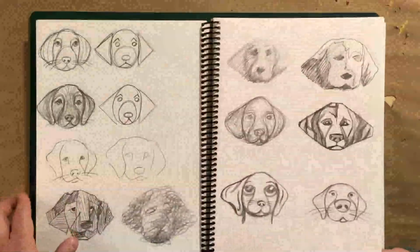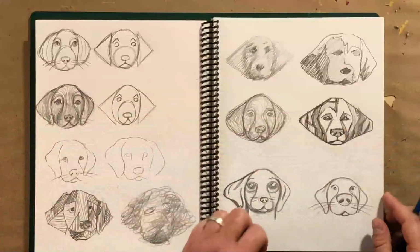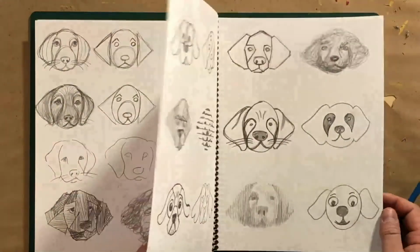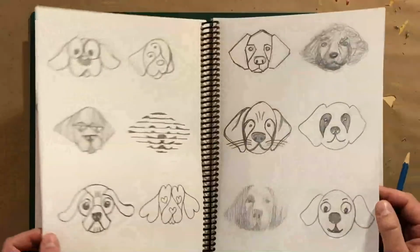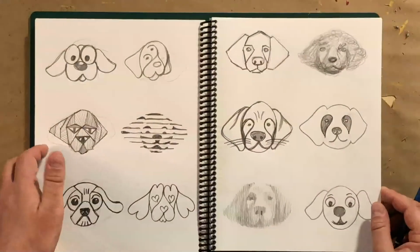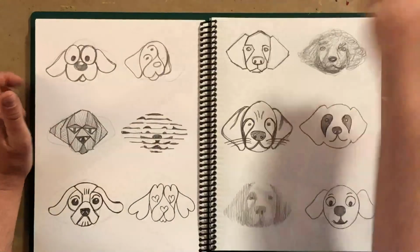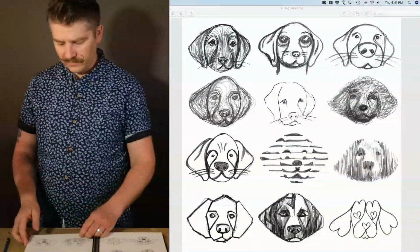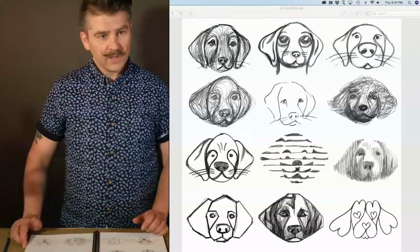So these are just some possibilities. This took me maybe half an hour to throw a whole bunch of these onto the page. And I actually think the faster you're doing this stuff, the better. I'll go back to this if some people are still wanting to draw that.